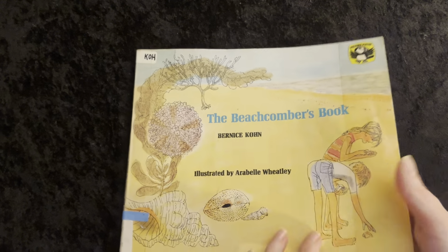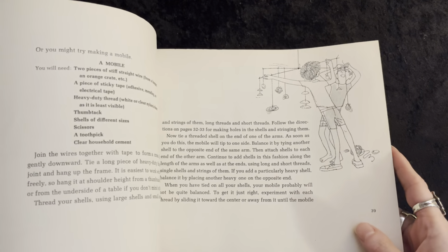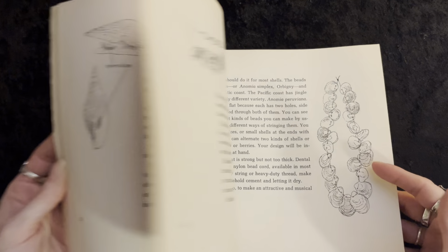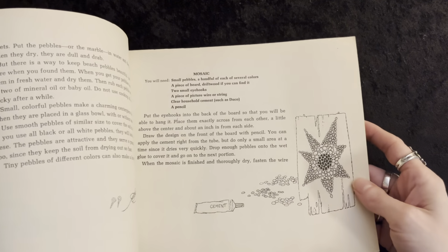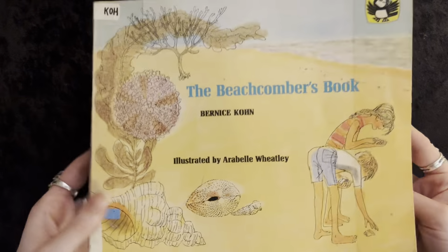Oh, the Beachcomber's book. Yeah, this is fun. We need to actually do some of the crafts in here. We need to do this. I'm not going to really show this. There's not too much art in here, but I love this.